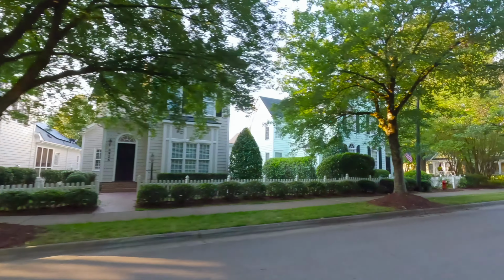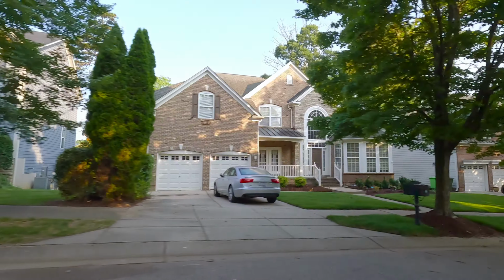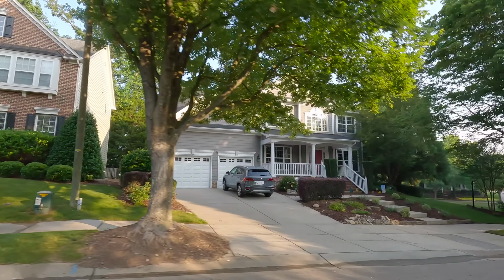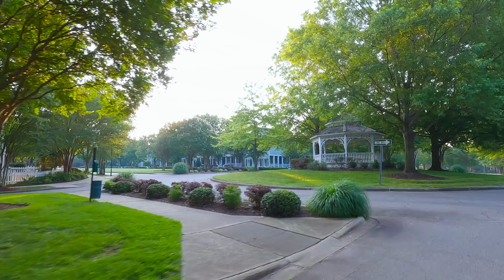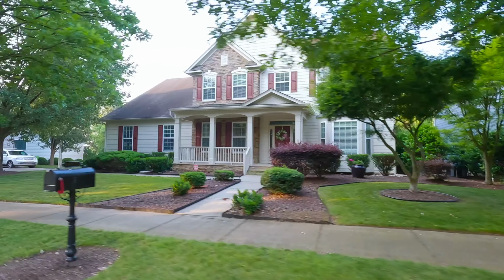One of the most popular neighborhoods in all of North Raleigh is going to be Bedford. Now, this is a little further out, but this neighborhood is extremely popular and it is a huge master planned community with thousands of homes in it. It was really one of the first master planned communities in the Triangle that was of this scale. It is this massive neighborhood and there's literally neighborhoods within the subdivision, right? So you have all different price ranges. You can get into Bedford for around $400,000 for a 1,800 square foot home, or you can buy a 6,000 square foot home in Bedford for about $1.5 to $1.7 million.